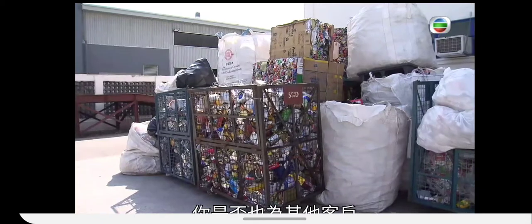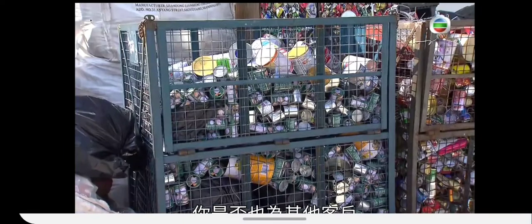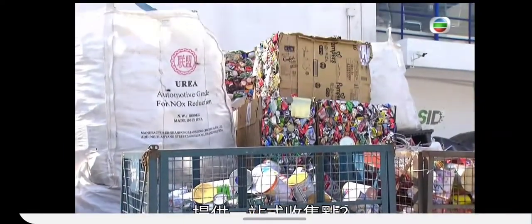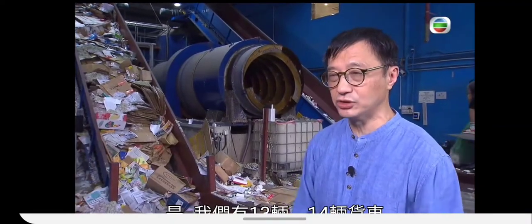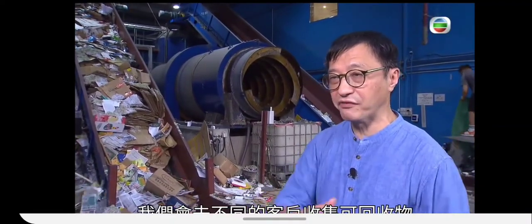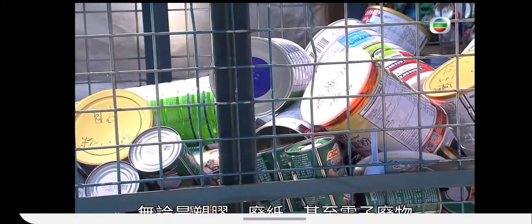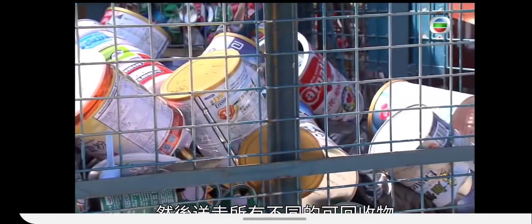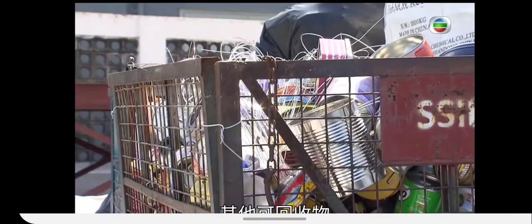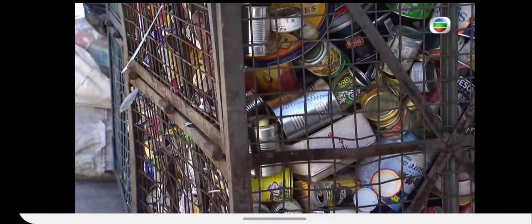And do you also serve as a one-stop shop, a one-stop collection point for other clients? Yes, we have a fleet of around 13, 14 trucks, and then we go to different customers to collect all those recyclables, no matter if it's plastic, paper, even e-waste, and then we will send all those different recyclables, except paper. We handle paper here. Other recyclables, we will send to the appropriate recycler.